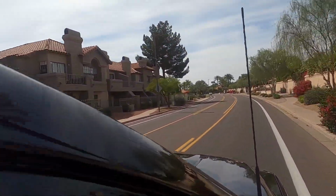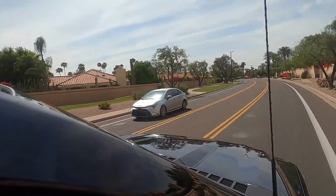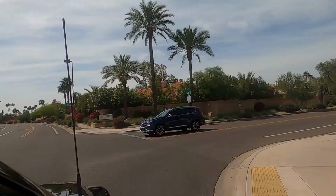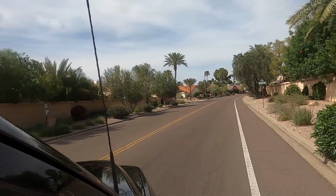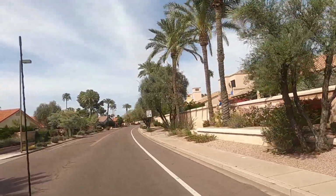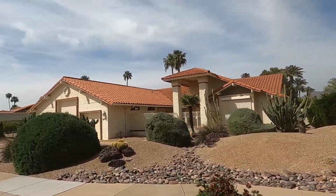And of course, across the street, we have some more condos, and then we move into the different communities where they are single-family homes. You can see the streets are all nice and wide. They've got bike lanes, nice sidewalks. If you want to go for a nice walk in the evening, it's a very safe place to walk.